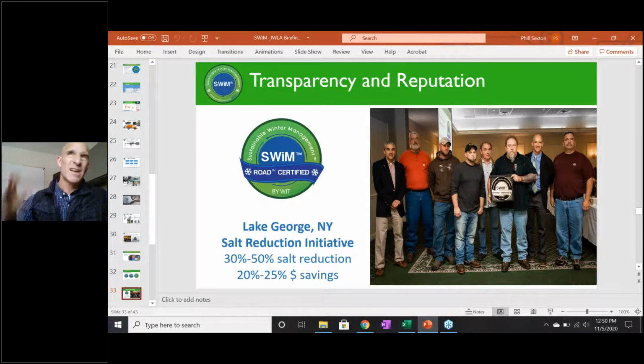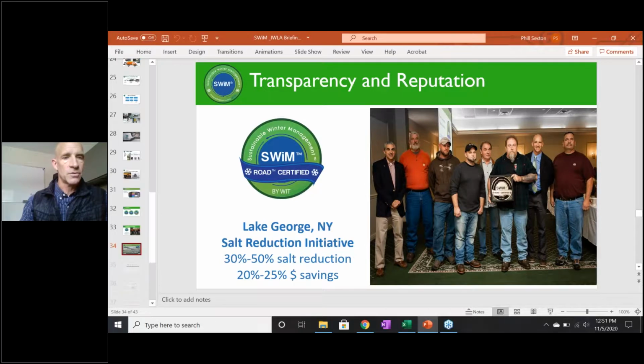They've got a $150,000 a year budget that they have to work with, and they saved $60,000 last year through following these guidelines. So they're actually now reinvesting half of those savings into the optimization technology side of what we're discussing. They've actually invested in a brine making plant that they can now make their own brine even more efficiently instead of buying it. So again, that's really what's feeding the continuous improvement process, that circle of guidelines that I showed you earlier on.